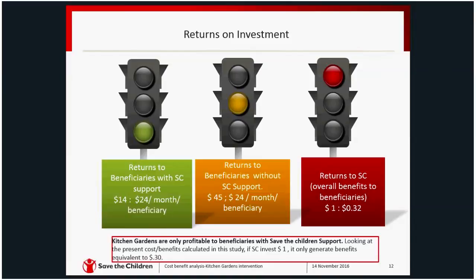Yeah, in the third one, we have returns to Save the Children. The total cost we have calculated is all the training cost that Save the Children is paying. That training cost means what we are paying to beneficiaries, to the training consultants, and the inputs we are providing to the beneficiaries. Even in that, interestingly, there is a cost we have not included.